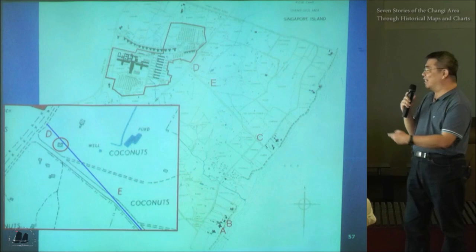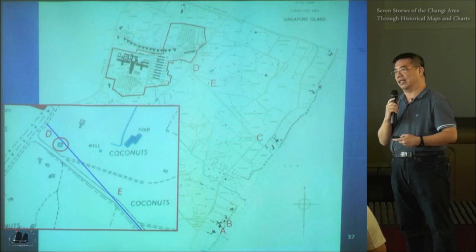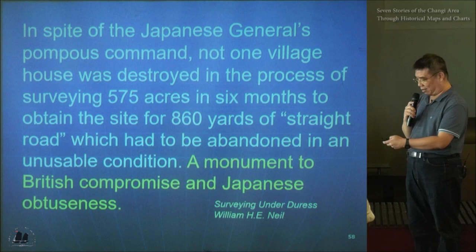The surveyor who drew this map and wrote the article passed away 3 years later, in 1951, I think, due to the stress. Although he served in the First World War and survived the Second World War in Changi, 3 years later, he died. And this is a quote from the paper that he wrote. This is his final sentence.